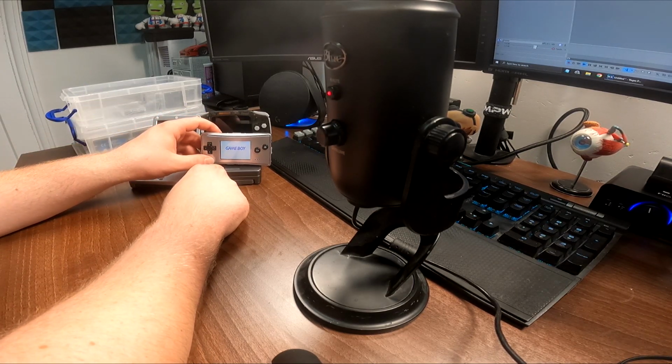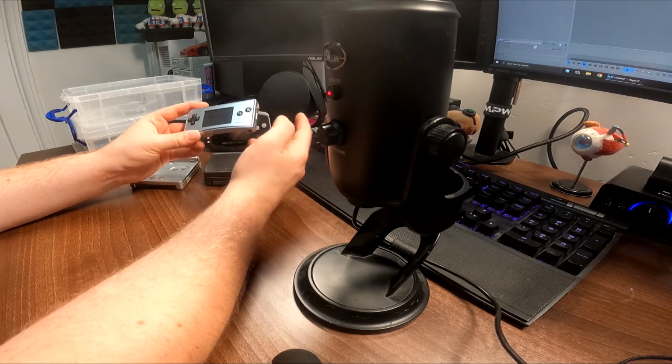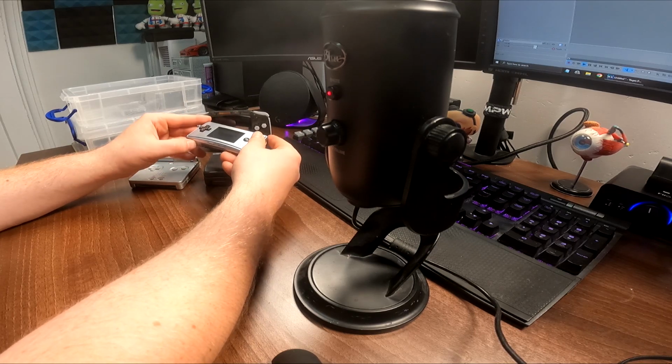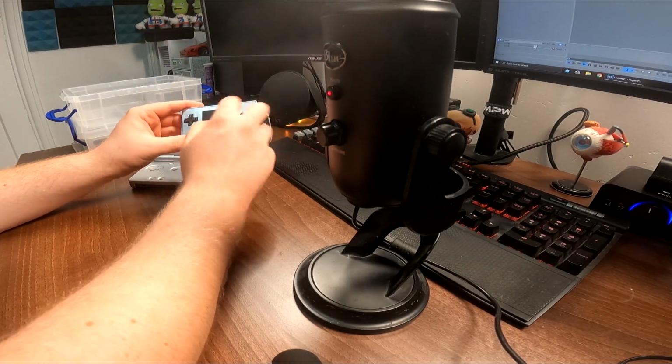I bought this when I was like 14. I just decided I really wanted to get back into Game Boy games. And I remember seeing this advertised when I was maybe 11 years old. I was like, whoa, that looks kind of weird, but also kind of cool. I really want to try it. And then it suddenly just popped into my head one day. I was like, oh yeah, that existed. I'm going to try and get one. So I got one. And now they're quite rare.